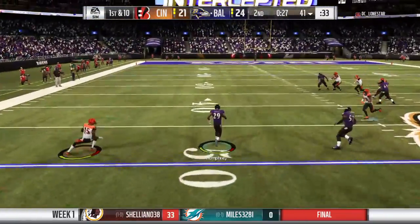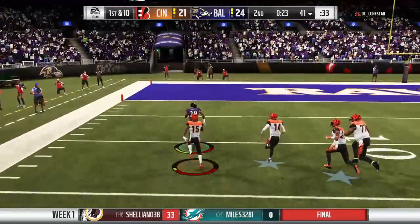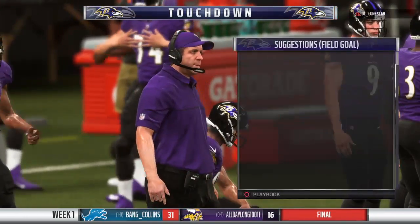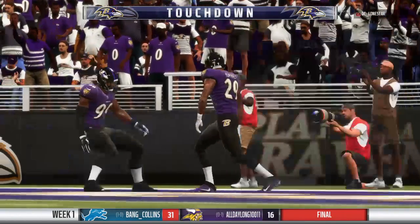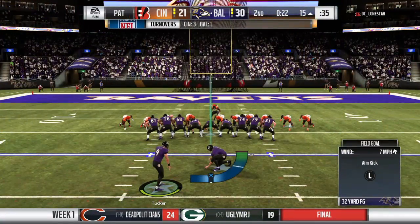And for the 3rd time here in this half, it's intercepted. Picked off by Marlon Humphrey. And he will bring this back. It's a pick six and Raven touchdown. That was a beautiful play.